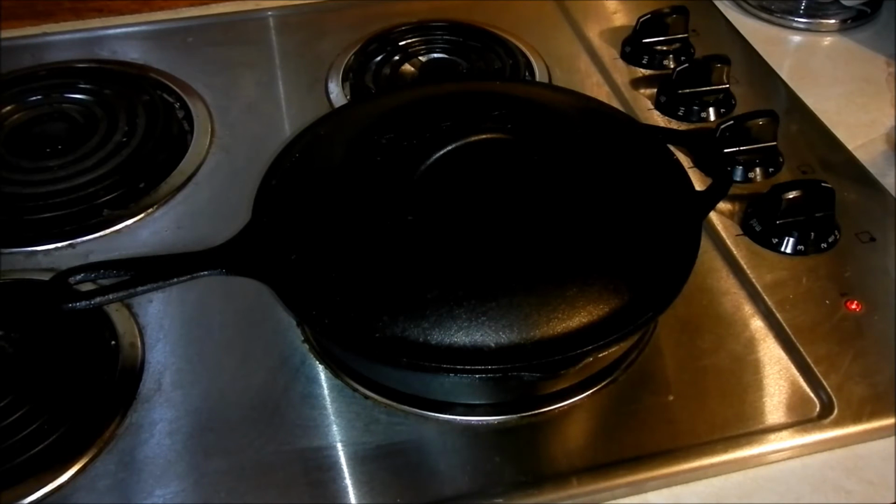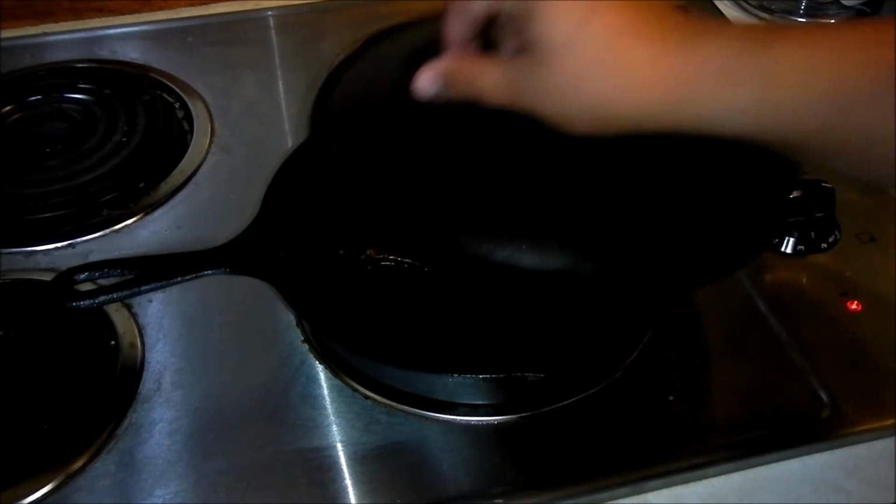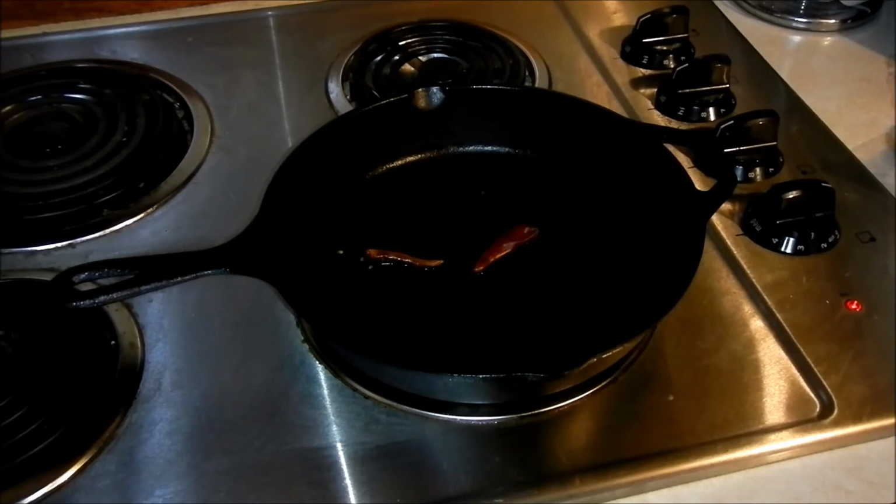And now it will rust on you. That's one of the downsides of cast iron. But you can take stuff even like bacon grease or tallow, anything you can find that's like a good oil that you can eat, and it will really season your pan. It's good to have around. Let's see how fast this heats up.